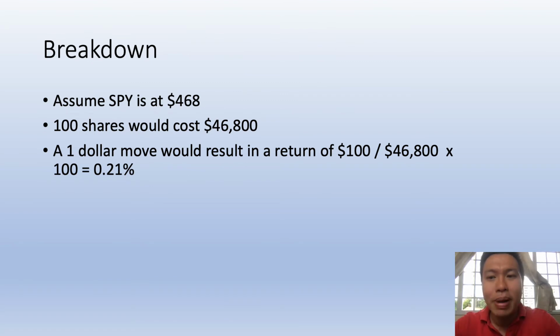So now let's talk about buying a LEAP as compared to buying shares directly. Let's assume we were to buy 100 SPY shares and it is trading at 468, for example. So 100 shares will cost us $46,800. Therefore, if this ETF were to go up $1, it will result in a 0.21% profit.